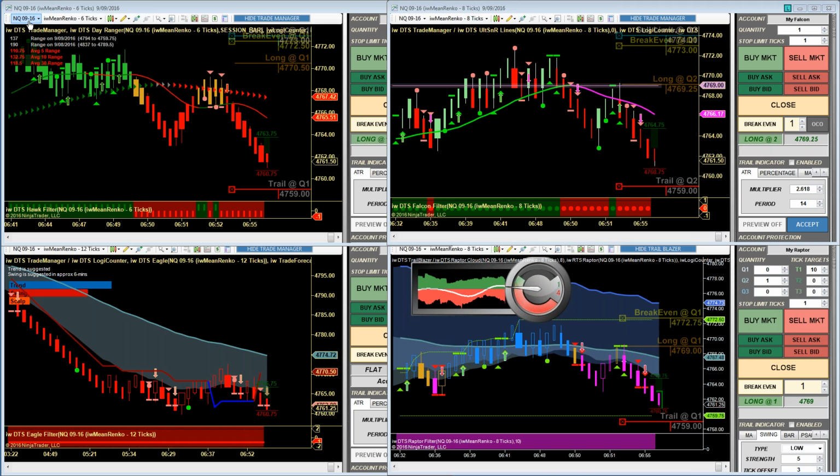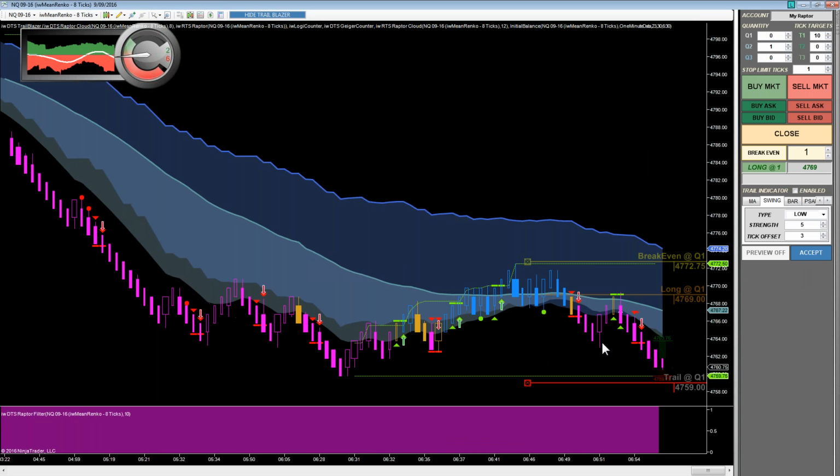Well, we definitely need to see some buying come into the market here, or we're going to get tagged in a moment. We did produce a couple sell signals, by the way, so our buying signals have since been negated. We've got a double pullback here on the Raptor. So here's pullback 1 and the subsequent signal. Pullback 2 and the sell signal.